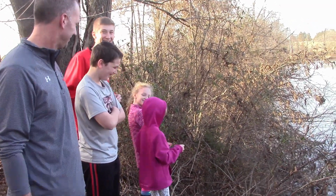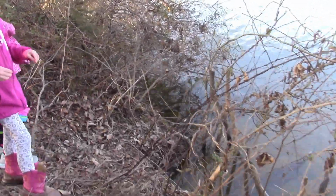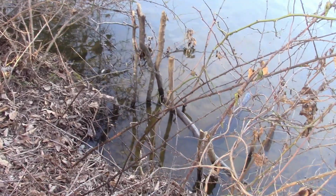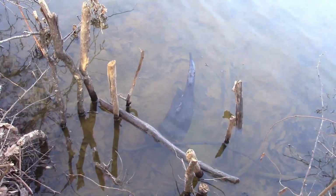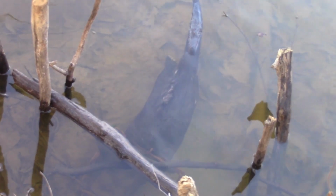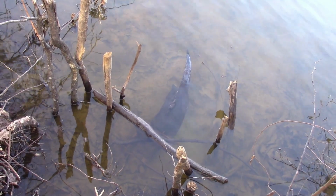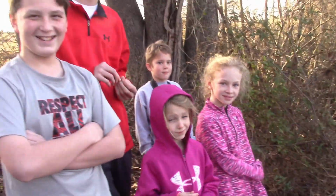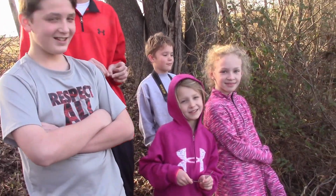Okay, guys, we're back to check the trap again for another round of checking for Mr. Otter. And look what we've got in it. Perfect catch. So we'll be back in just a second and show him to you when we pull him out. But again, look at the kiddos. Say hi, guys. Hi. Love getting kids involved in the outdoors and the trapping.